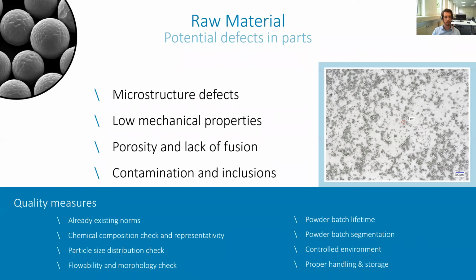So the porosity, lack of fusion, and everything can also be linked to the process, but contaminations and inclusions can also occur. Even if you purchase perfect powder, if you handle it in the wrong way, then you can have contaminations and inclusions. You have cross-material contamination if you're processing different materials in-house, also just by the tools that you're using, or there can be some wear on some steel parts, with steel particles then falling in your powder buckets. There can be a lot of things if you're not paying attention.